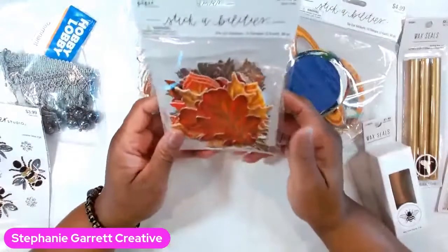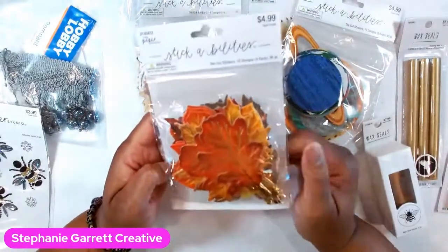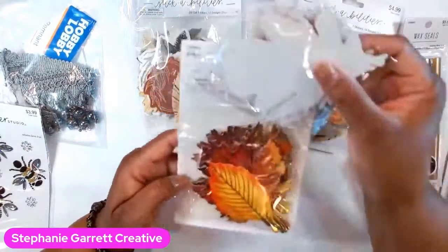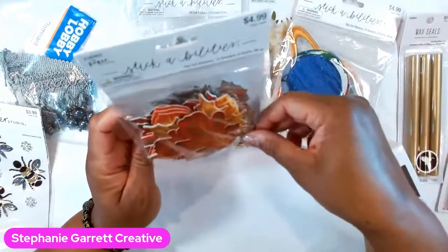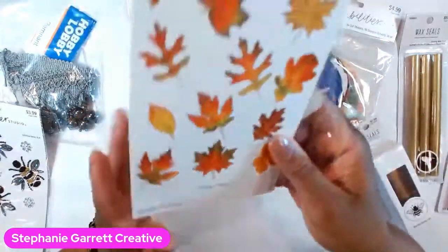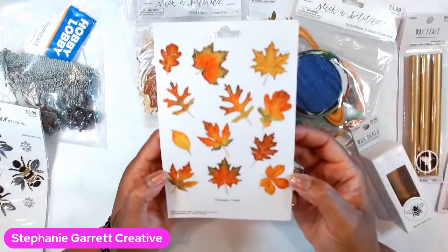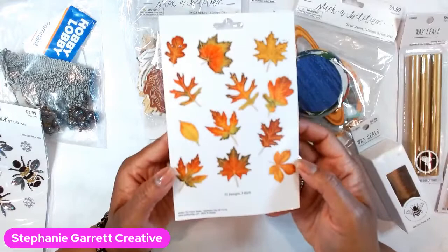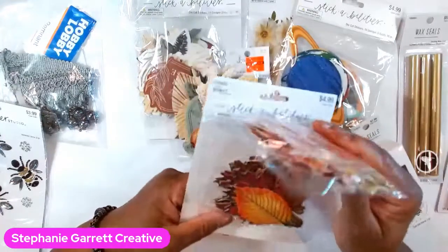And then I hadn't seen these in the Hobby Lobby that I shop at here in LA, but they had them in Chicago, so I got them. These really pretty leaves. Look at how pretty. Fall. Y'all know I love a good fall leaf. Look at the colors. Just beautiful. That's what it looks like on the back. Just really beautiful leaves. They're really cute.